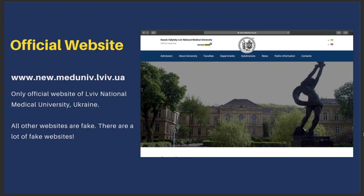And how to figure out which website is real and which is not, because this is the case for almost every university in Ukraine, that there are at least 4, 5, 7 or even 10 fake websites, and even for other countries as well. You can go to www.wdoms.org. So basically that is the World Directory of Medical Schools. You can just go to Google and search for World Directory of Medical Schools.